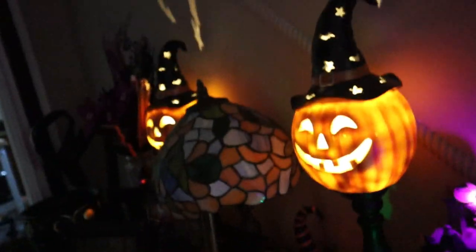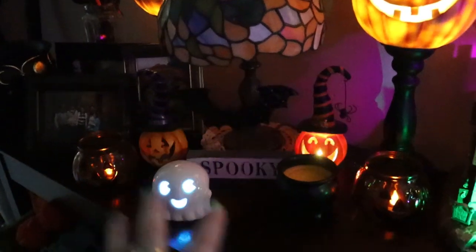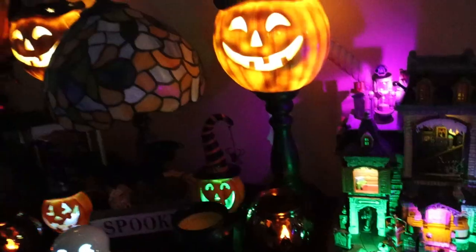Then just some jack-o'-lanterns. A lot of my jack-o'-lanterns I have from last year. Actually, I think all of this is from last year's decor that I just found a different place to use. You'll see all that in the nighttime view, but I'm really pleased with this little area. I think it looks cute. But I hope that makes sense about the lights.